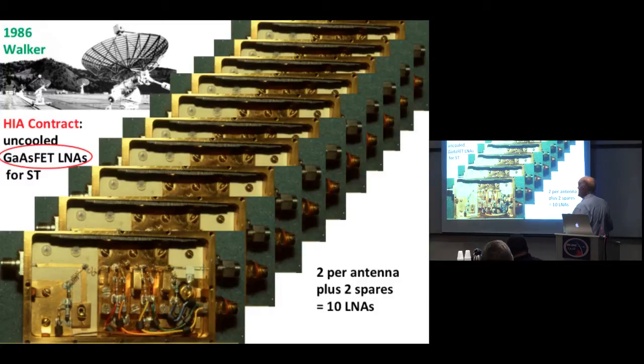DRAO also offers us a contract to build low noise amplifiers for the synthesis telescope. Right, 4 dishes, 2 each for right and left hand circular polarization. With 2 spares, that's 10 LNAs.